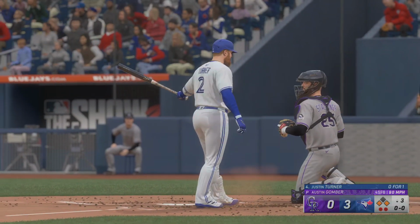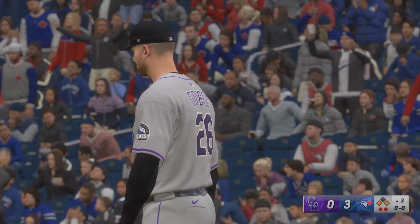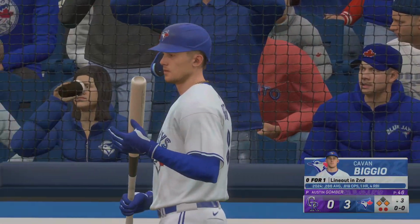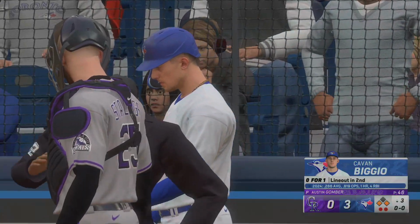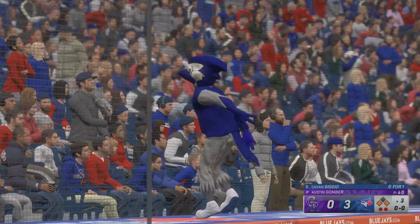Struck him out looking. Well, you've got to be ready to swing the bat with a runner in scoring position and 2 strikes. Just put the ball in play somewhere, and you've got a chance. Very frustrating for him, I'm sure. See if the next guy can pick him up.